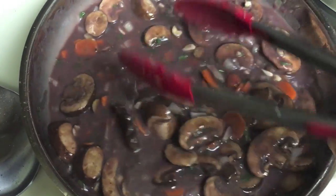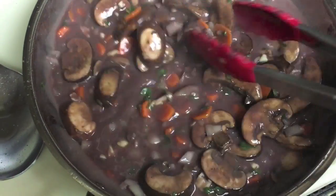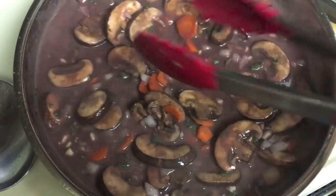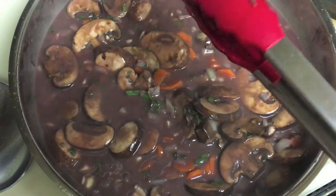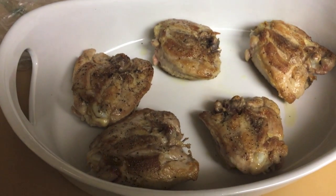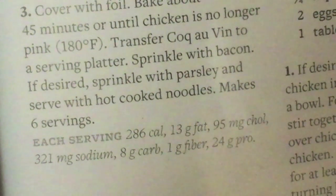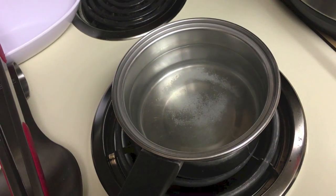Just used the red wine that I had frozen from whatever I used that from last week. And it's purple. I don't know anything about wine, but it's purple. Now that I've trashed the stovetop, we're gonna pour that onto this. I'm going to pour it over hot cooked noodles, as this suggests. So let's boil some water.